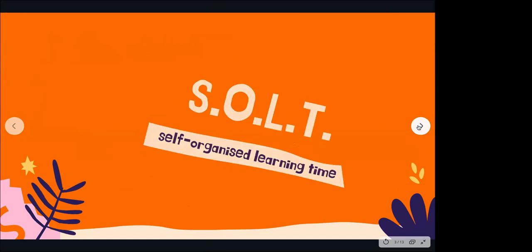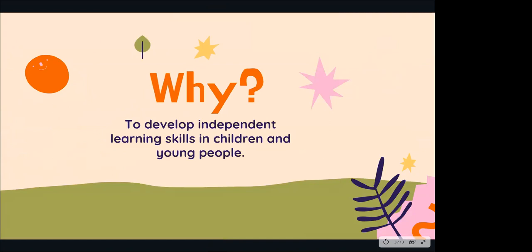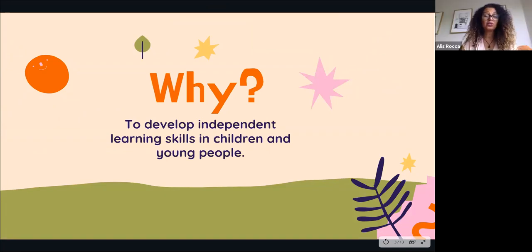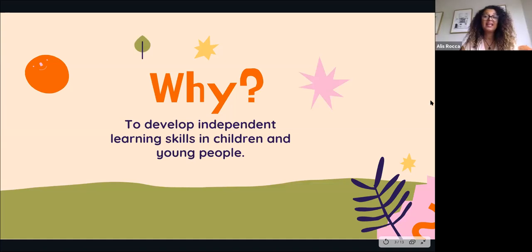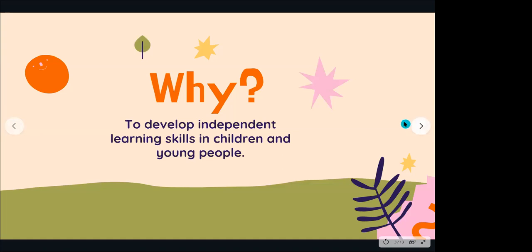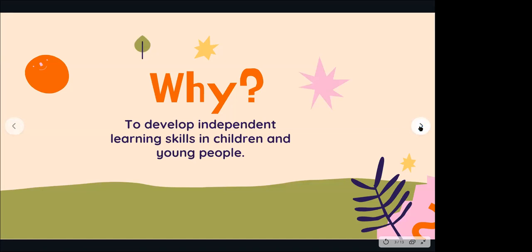It came from us wanting to develop independent learning skills in our children and our young people. We noticed that although we were doing lots in our school and our children were doing well, we felt that there was more that we could do around developing their independence. We had really strong teachers and TAs who we felt might be doing almost too much to support our children.